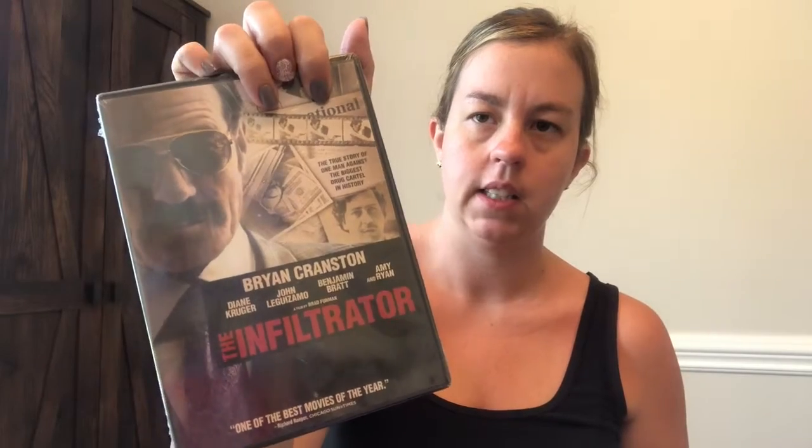It says it's one of the best movies of the year by the Chicago Sun-Times. It says it's the true story of one man against the biggest drug cartel in history. So it looks good, and it looks like this role is right up Bryan Cranston's alley as far as a movie about drugs, considering that's what Breaking Bad was about.